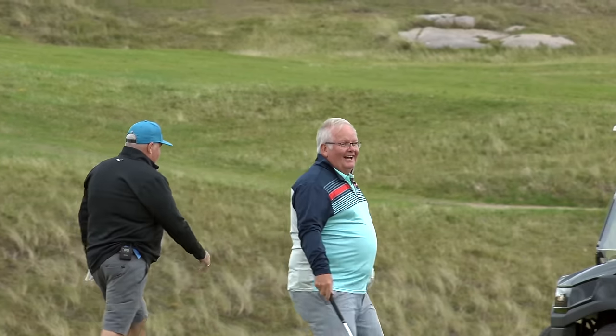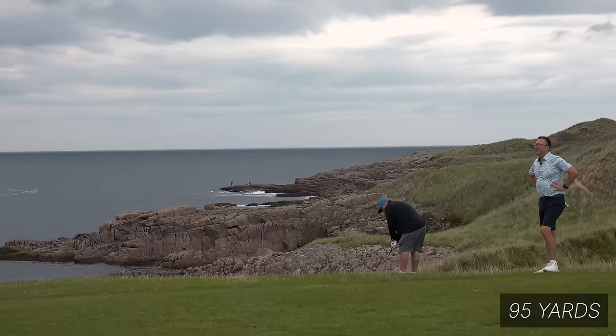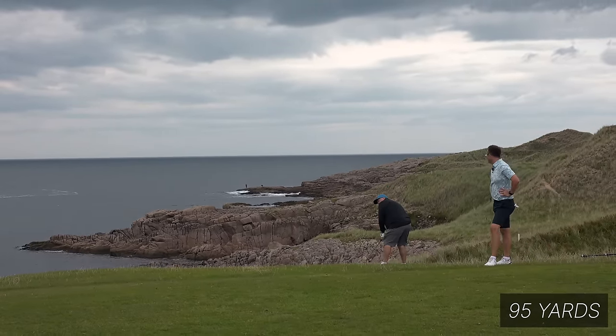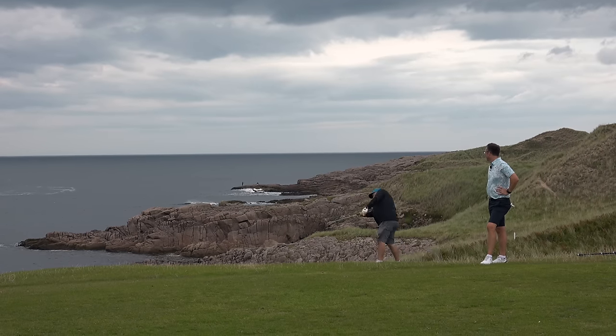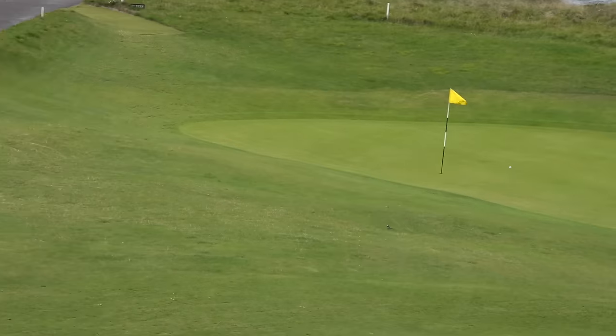Well, like you said, it just went. I did get it left of the flag. Well, Steve, yeah, 95. I think I'd just go back right at the green, nice and safe. Be plenty. Hit the flat of the green.